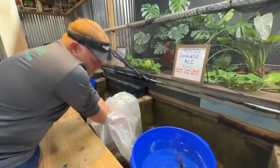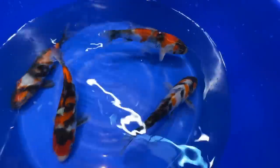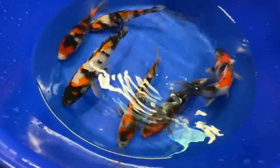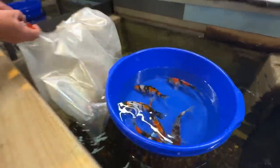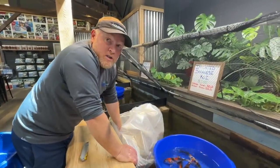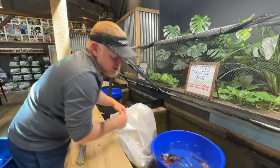If you're looking for one with a little bit more white, then you'd look for the one next to it over here. And that's why you take a chance with small koi. The reason they're priced less than some of the big ones is because the big ones, once they get into that like 24 inch range, the colors are pretty defined. You know what that fish is gonna look like. It's not gonna change that much over time.